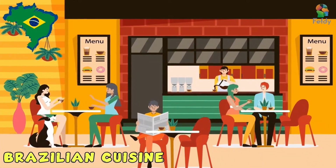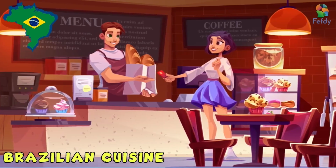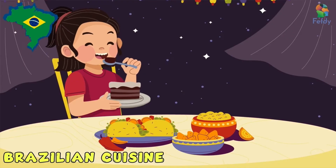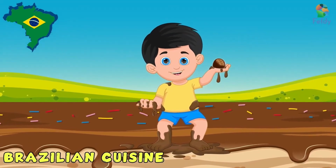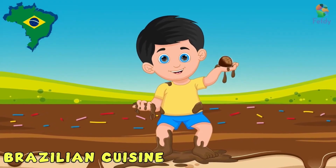And last but not the least, we have dessert. Do you know what brigadeiros are? These are Brazilian chocolate truffles that are a worldwide sensation. It is a melt-in-your-mouth chocolate ball with a burst of cocoa goodness in every bite.